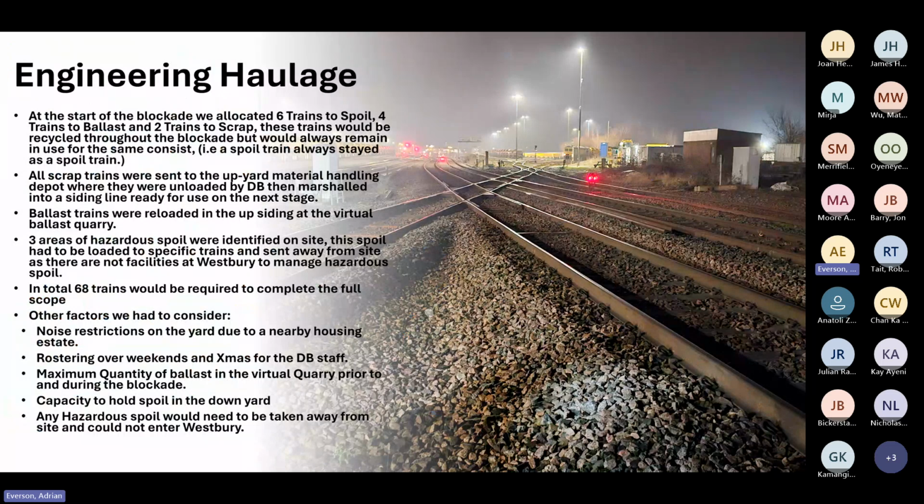So all scraps were sent to the upyard material handling depot, where they were unloaded by DB. So that's in the DB yard from the previous slide. And then marshalled into a siding, ready for use on the next stage. Ballast trains were reloaded in the upsiding, virtual quarry. I've got some photographs in a minute, you can have a look at that. And there was 3 areas of hazardous spoil as well, which had to be identified separately and loaded into different wagons, okay? Because there's no facilities at Westbury to manage that, and they had to be taken away. So in total, 68 trains, it's a lot of trains, all managed.